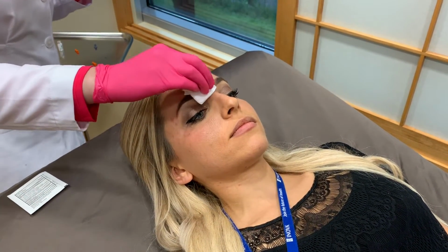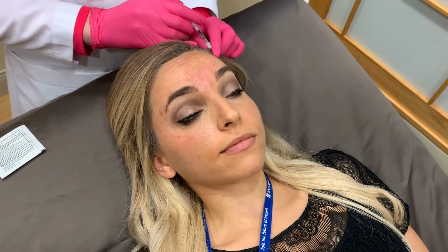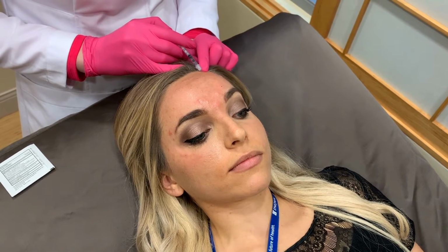Okay, and then lastly is a little bit on the upper forehead. And I'm actually going to raise the bed up a little bit here. Okay. If I could have you raise your eyebrows up very strong for me so I can see that muscle, and relax. Okay, pinch here. Another pinch.